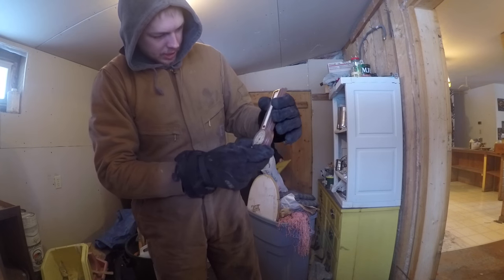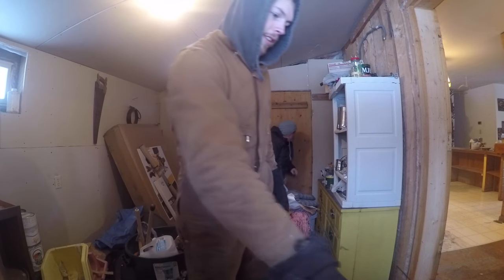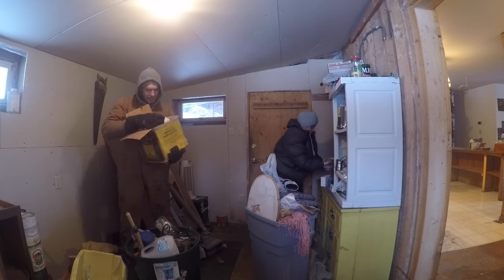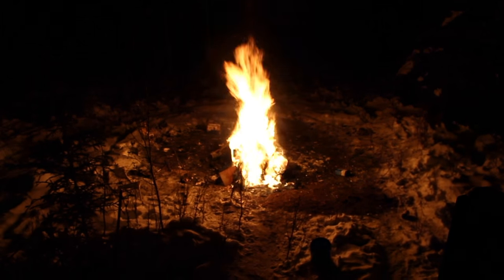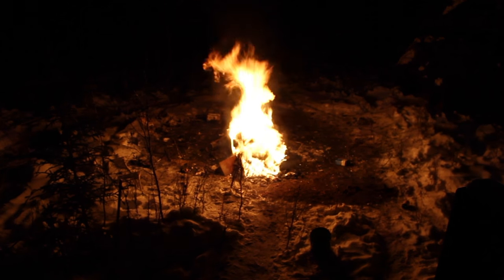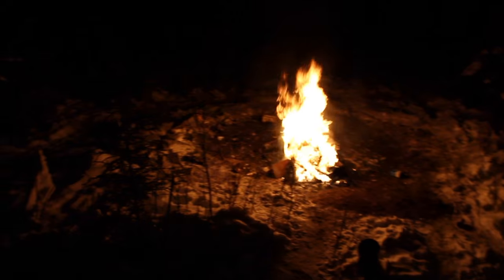As you can see, there's another. It's like 25 degrees out today, and our heat is out, so we just got to keep working in the cold. Well, we got our flame going, burning stuff as we're keeping it going here. Nice night for that. We're working into the night here.